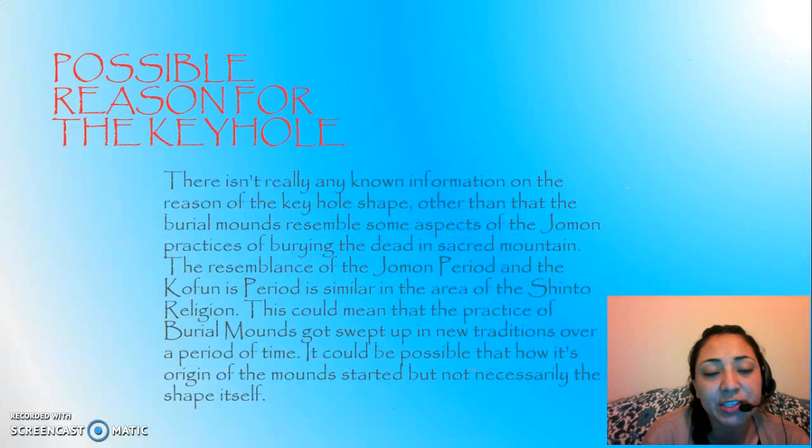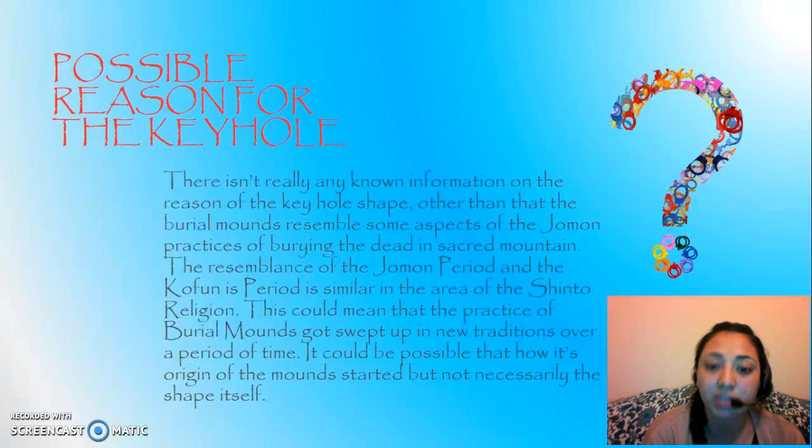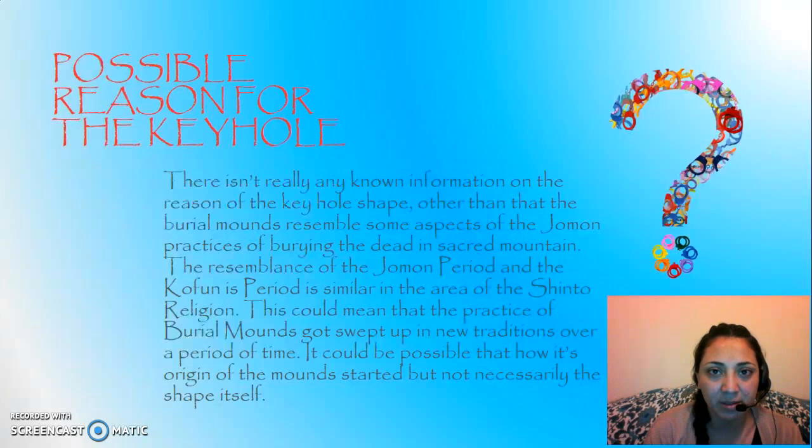So, a possible reason for the keyhole? There isn't really any known information on the reason for the keyhole's shape, other than that the burial mounds resemble some aspects of the Jomon practices of burying the dead in sacred mountains, and those sacred mountains are the burial mounds. The resemblance of the Jomon period and the Kofun period is similar in the area of the Shinto religion. This could mean that the practice of burial mounds got swept up into new traditions over a period of time. It could possibly be how the origin of the mound started, but it's not necessarily the shape itself. I hope you enjoyed my information on the Tomb of Emperor Nintoku.